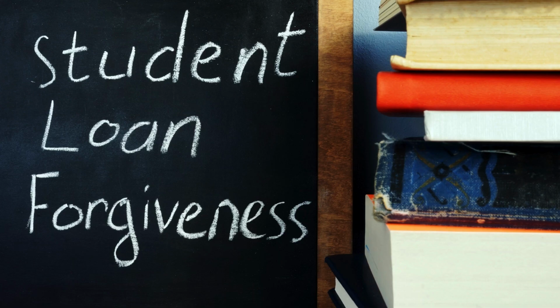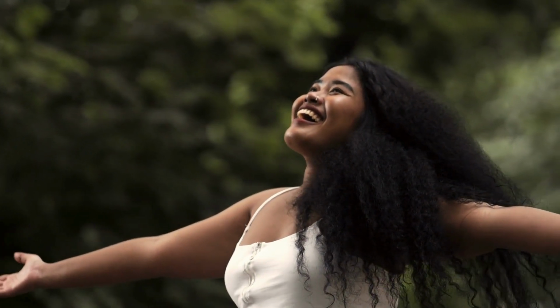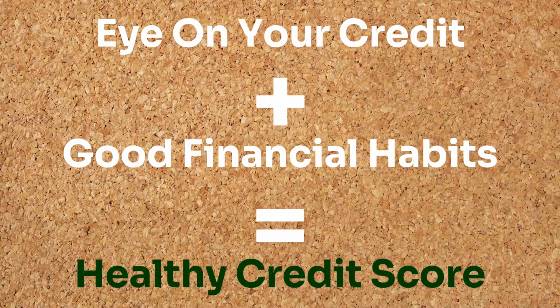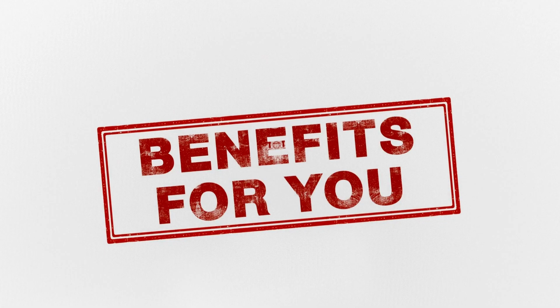Student loan forgiveness can have its benefits and costs, but the freedom from the debt was worth the temporary score dip. Just keep an eye on your credit, stick to good financial habits, and you'll be on your way to a healthy credit score again in no time. Your student loan forgiveness will benefit your pocket and credit score.